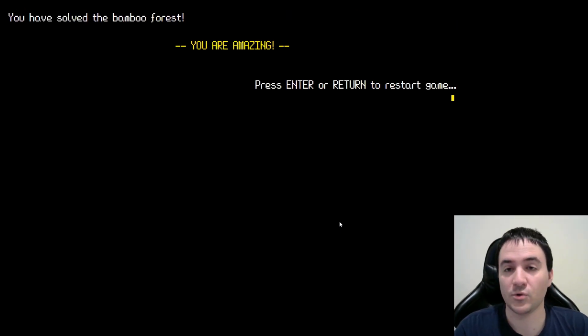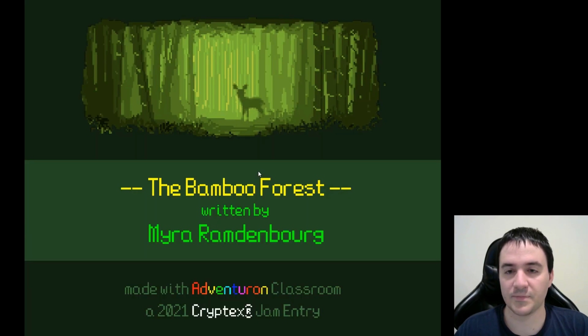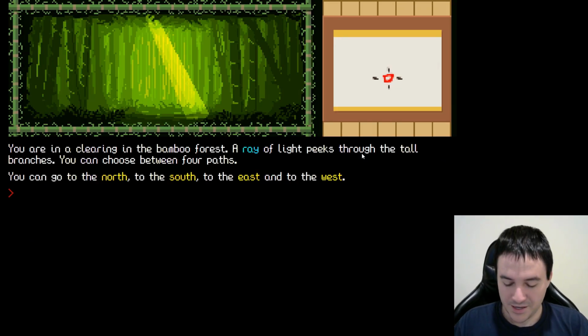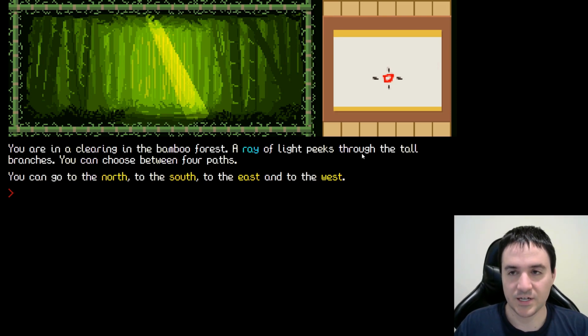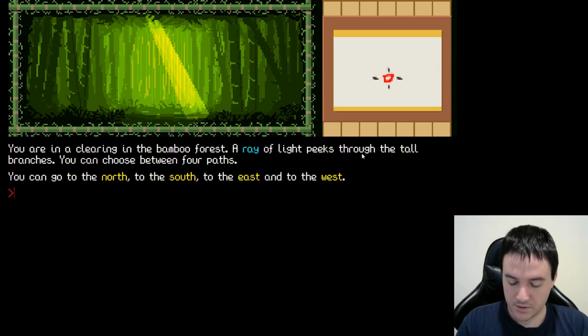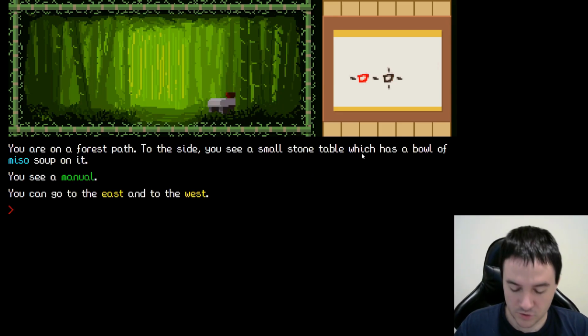You've solved the bamboo forest. Wow, that was probably the fastest game that I've solved so far. It only took me like 20 minutes to get through the game. One of my teammates is actually pretty far ahead of me on this one. What they figured out is that in the clearing here is a ray of light, and that's one of the music notes, as in do, re, mi. The table has miso soup.